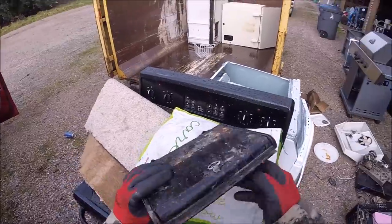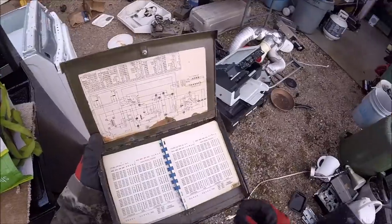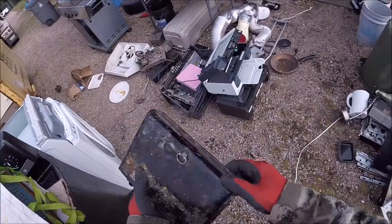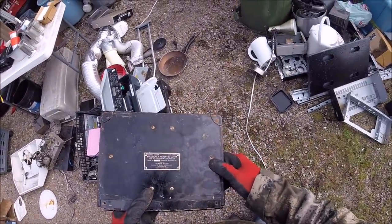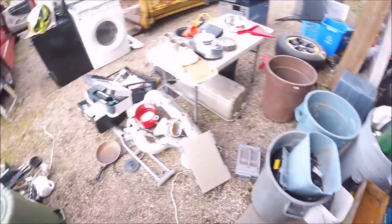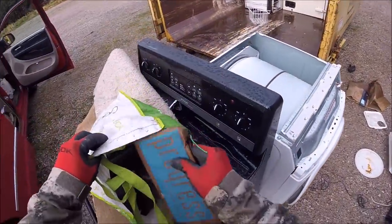So what is this thing here? The tube thing. Maybe frequency. Oh, I know this is for national, maybe frequency meter, signal corps, U.S. Army. It's kind of cool. There's probably a dial, some numbers in there and gives you the frequency. Well, really old school.